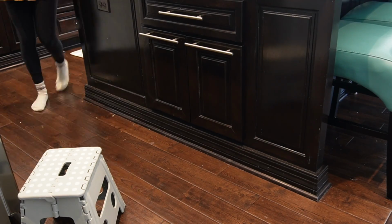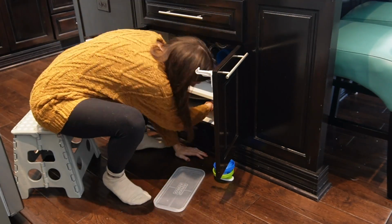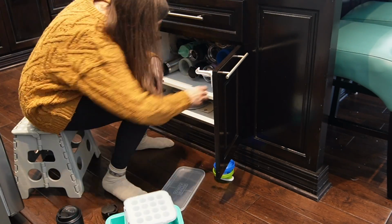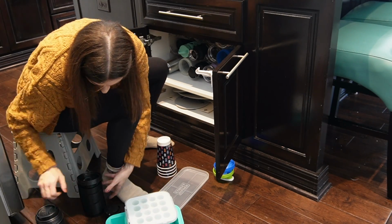Last but not least, we have the cabinet over on the side here where I keep our water bottles and a few other random things. So I keep our super cubes in there. Those are not going anywhere. One of my favorite products to have in the kitchen for freezing meals.